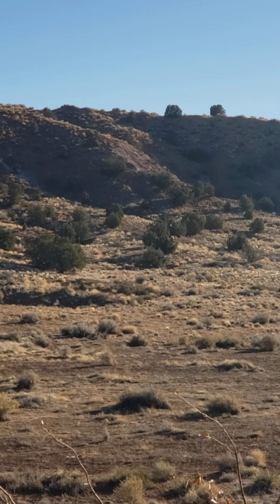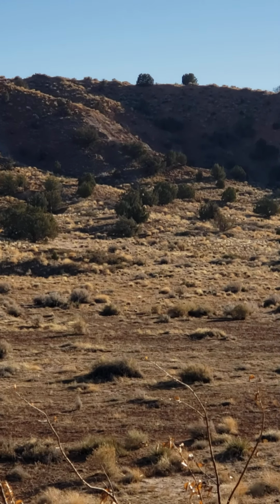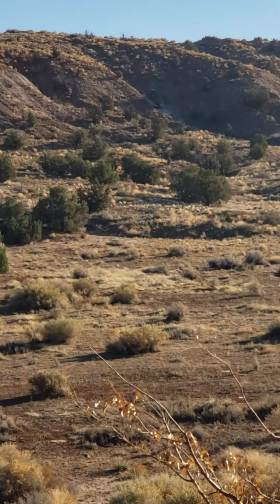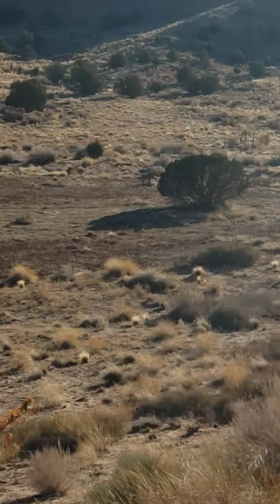Google Earth type image as well as the image from the county. And you can see that the property goes up the hill and over onto the back side of the hill. And on the back side of the hill, there's another road. And the property also goes up to the highway fence line.